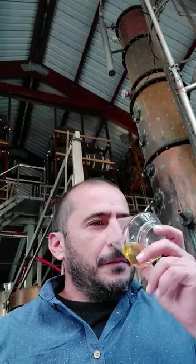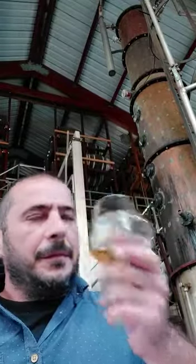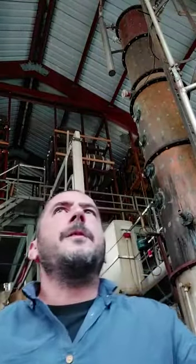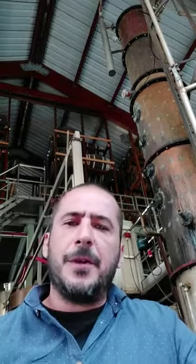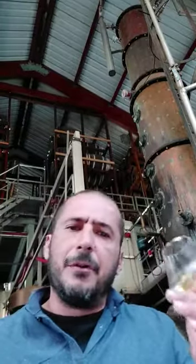It has beautiful smoky notes. A little bit of vanilla. A little bit of spices too. And caramel. Let's taste a little bit. It goes in a little bit sweet. It's also warm and soft. And it has a really long taste. It leaves a real long taste in your mouth.